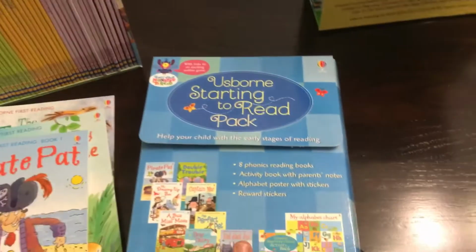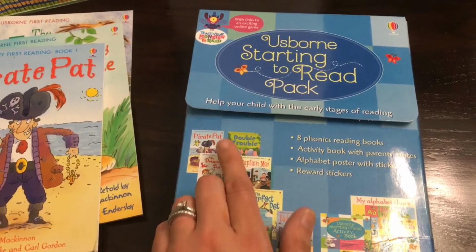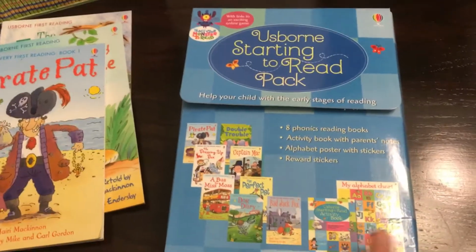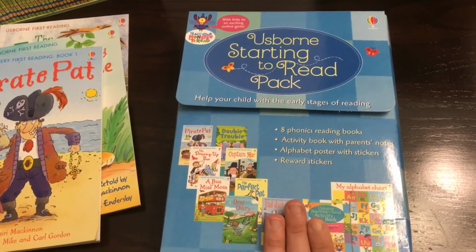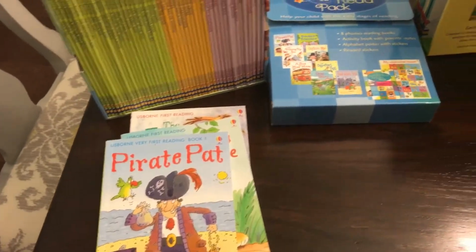If that set is too much for you and you just want to try it out, the Starting to Read pack is good because you'll get 2 level 1s, 2 level 2s, 2 level 3s, and 2 level 4s, as well as an ABC chart and an activity book. So that's another option that's out there. It's not quite as good of a value as these.